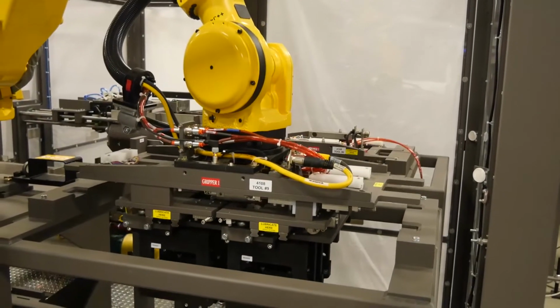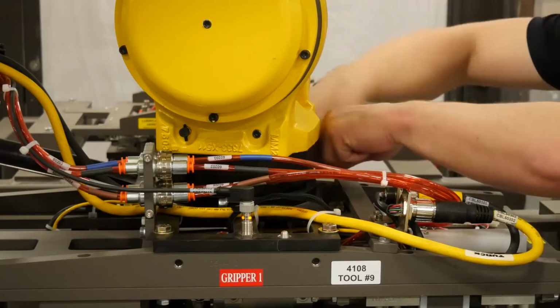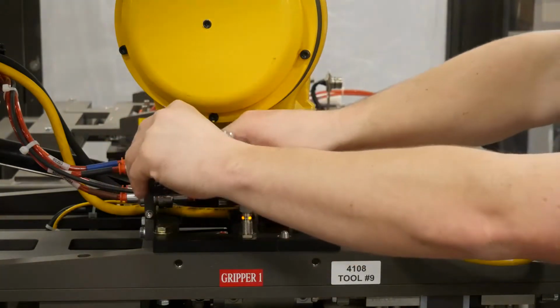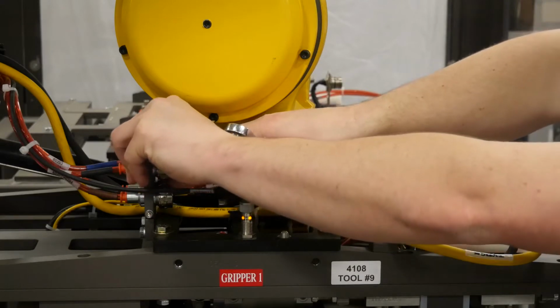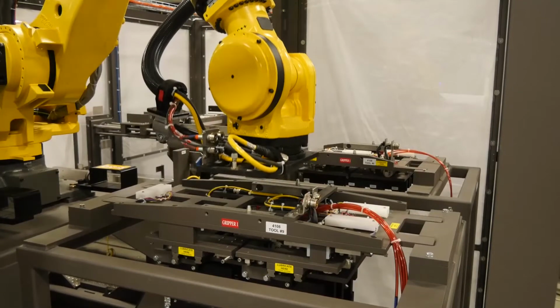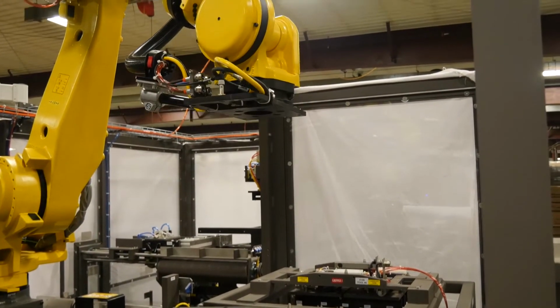This system utilizes a cart system. Each cart houses an individual end-of-arm tool. Upon initiation of a changeover, the robot places that current end-of-arm tool into the awaiting empty cart. This allows for the technician to remove the pneumatics and electrical connections from that tool to the robot. This is all done via quick disconnect. Once that's completed, the robot will then lift up and present itself into the new tool that it needs to run.